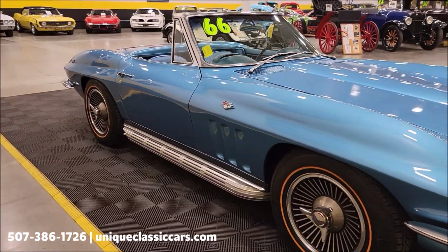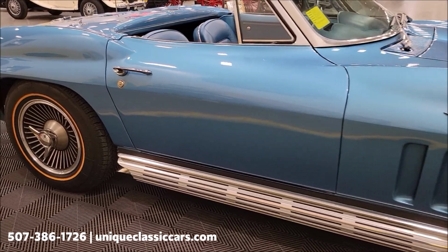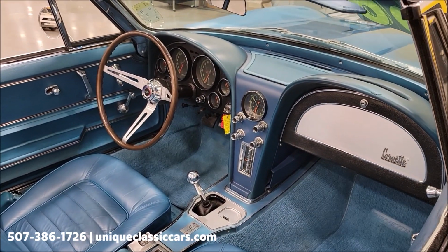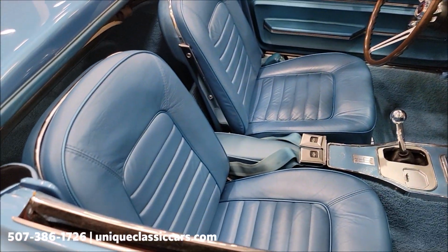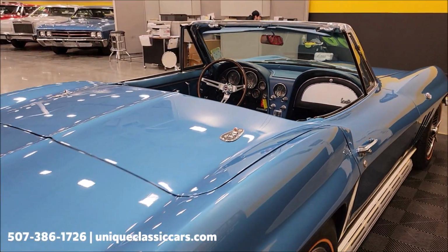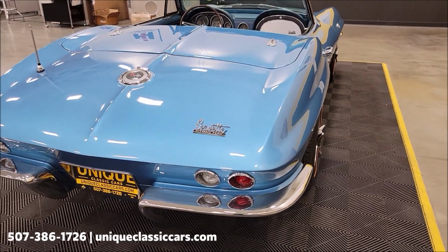We'll start it up here in a bit too. Let you hear it run. Check out underneath the hood. As you can see, knockoff wheels, side pipes, 4-speed manual transmission paired up with that 327. Center console, and you can see interior also in nice shape, carpeting, seats. And again, we'll get around to that driver's side, check it out a little closer on the interior. We'll start it up. I'm going to put the top up here at the end of this video, let you check that out. And that is a white vinyl top.